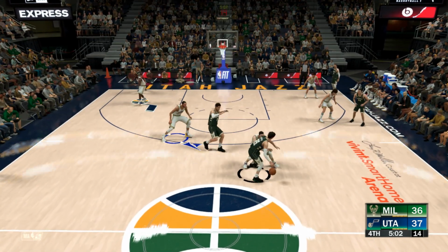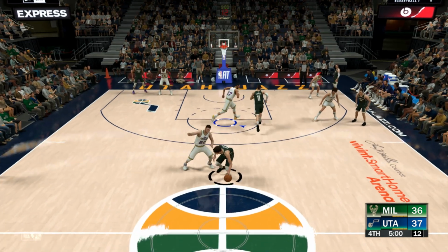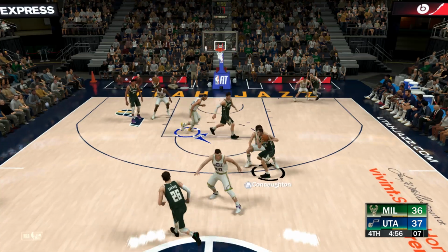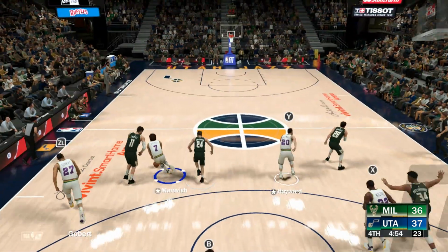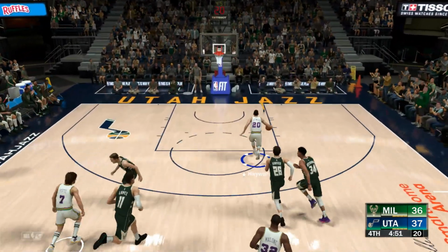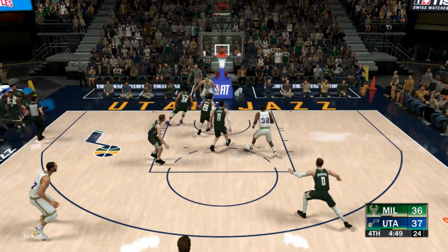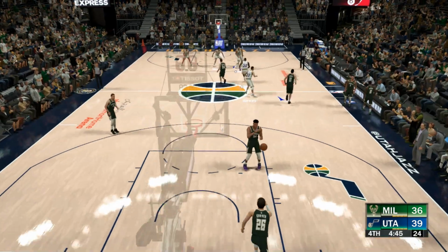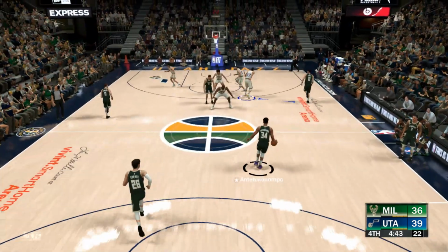Hayward against Korver. Pass to Connaughton. Maravich with the steal, and Hayward with a clear path to the hoop. Yep, that one goes in there. Just make sure you keep getting him touches. I mean, you love what he's doing at the offensive end. Don't go away from him.